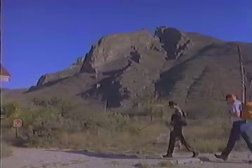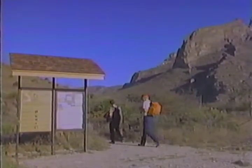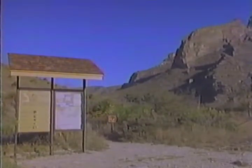New Cave is located 9 miles southwest of Carlsbad Caverns in Slaughter Canyon. It is one of the largest caves within the park and is reached via a steep half-mile trail.